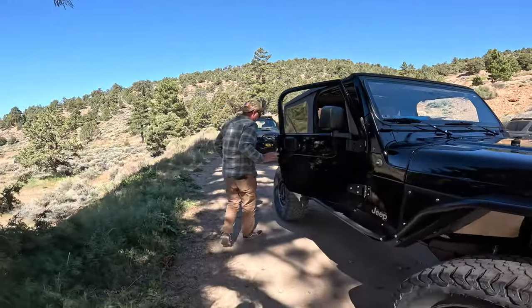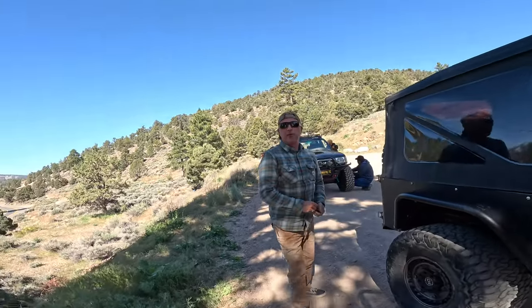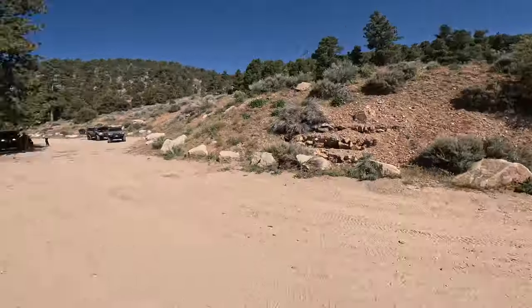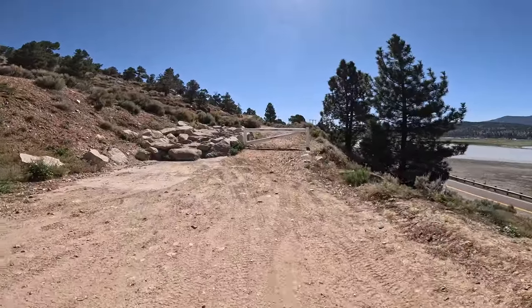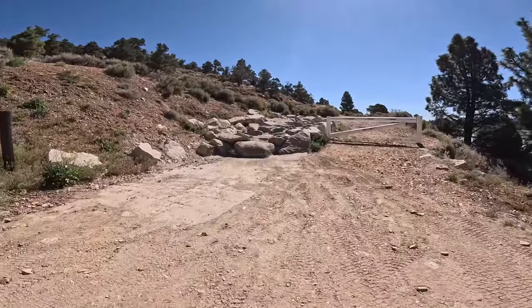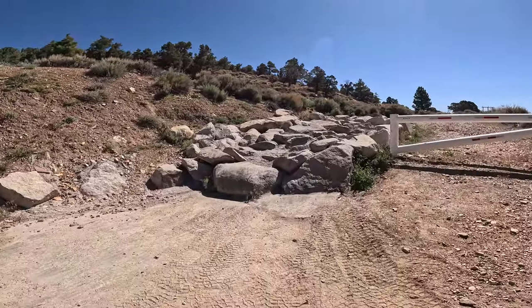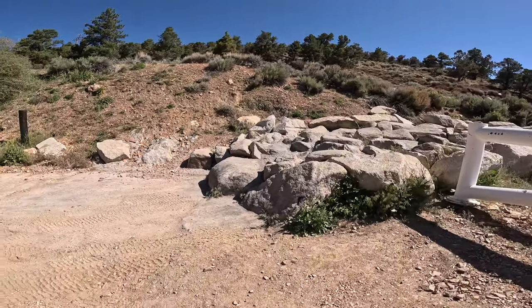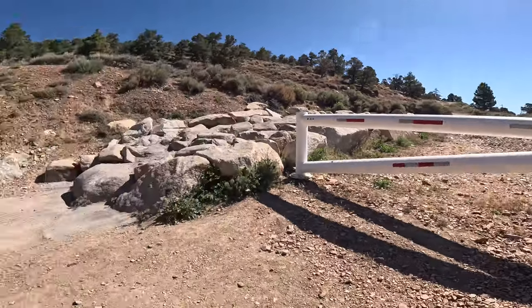All right, guys. I think we're about ready to start cruising. Let's do it. I don't know if I'm ready for this, but this is the first part of the trail, guys. Back here is where everyone's parked. There's this fence here, but this is what we have to go up first. Can you believe this? So I told him, I don't know if I'm gonna be able to do this. This is freaky. He's gonna take his truck over these huge rocks right here and around this fence.